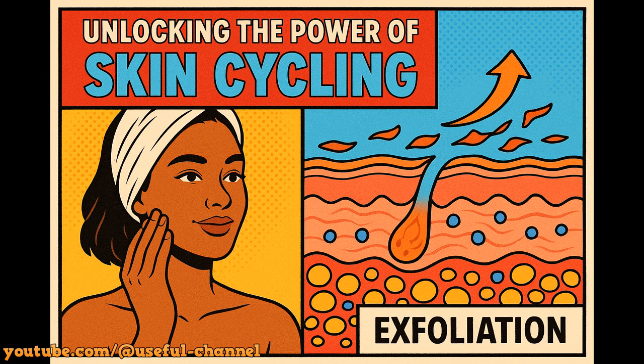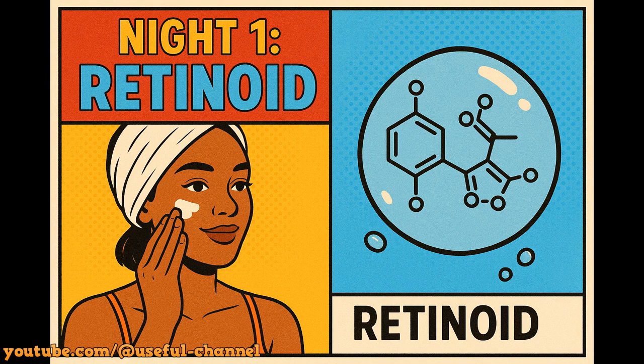The method focuses on alternating active and rest days in a weekly cycle, promoting balance and long-term results without irritation. It's perfect for all skin types and needs minimal tools or equipment, just the right products and a disciplined routine. This trend is visually striking and easy to illustrate with before-after imagery, simple infographics, and progress timelines, making it ideal for your podcast posters.